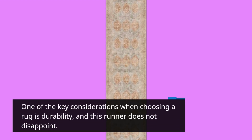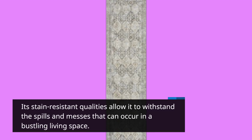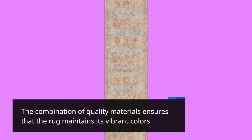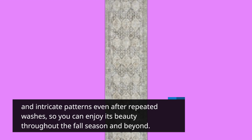One of the key considerations when choosing a rug is durability, and this runner does not disappoint. Its stain-resistant qualities allow it to withstand the spills and messes that can occur in a bustling living space. The combination of quality materials ensures that the rug maintains its vibrant colors and intricate patterns even after repeated washes, so you can enjoy its beauty throughout the fall season and beyond.